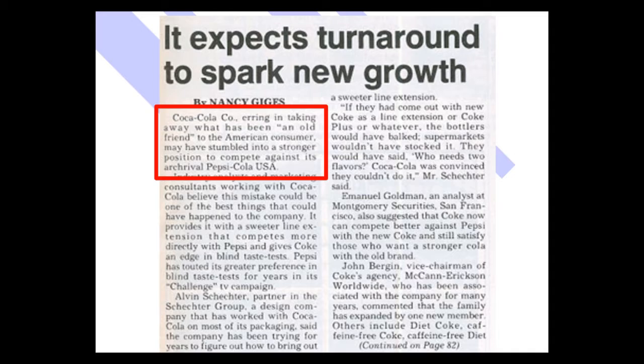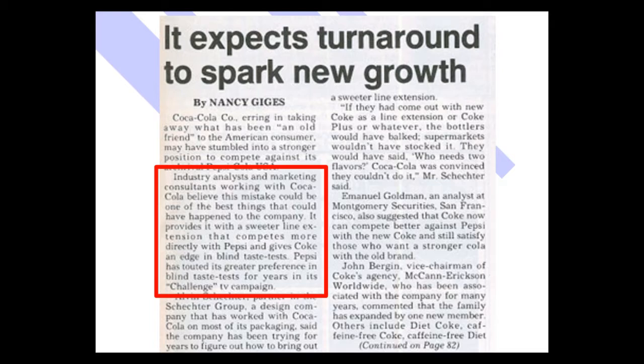Coca-Cola, erring in taking away what has been an old friend to the American consumer, may have stumbled into a stronger position to compete against its arch rival, Pepsi-Cola USA. Industry analysts and marketing consultants working with Coca-Cola believe this mistake could be one of the best things that could have happened to the company. It provides it with a sweeter line extension that competes more directly with Pepsi and gives Coke an edge in blind taste tests. Pepsi has touted its greater preference in blind taste tests for years in its Challenge TV campaign.